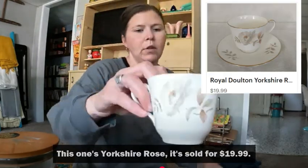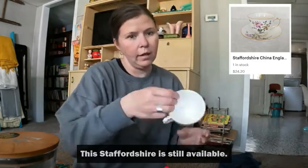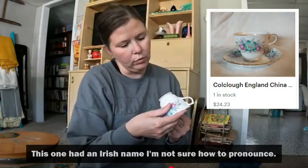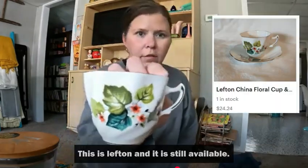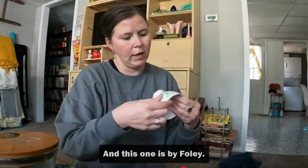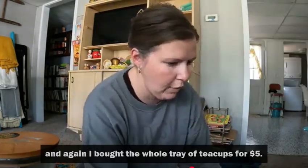This one's Yorkshire Rouge. It sold for $19.99. This Staffordshire is still available. This one had an Irish name I'm not sure how to pronounce. I thought it was so pretty though, and it is still available. This is Lefton, and it is still available. I thought that one was so cute with the double-sided aqua flowers. And this one is by Foley. It did sell, and it sold for $19.99. And again, I bought that whole tray of teacups for $5.